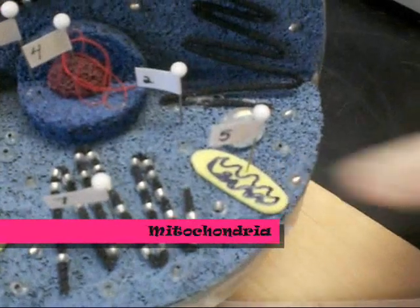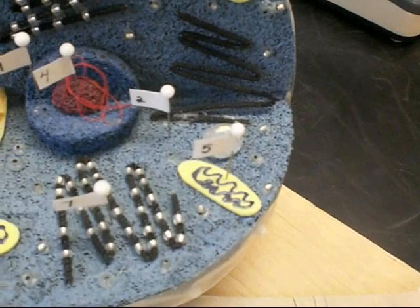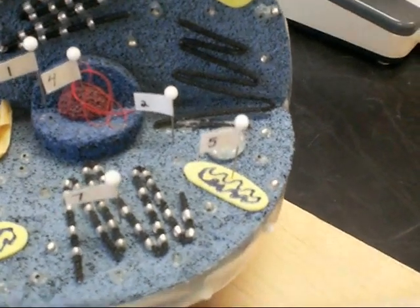One of our bigger features in this fine product is the mitochondria. For all you cell respiration lovers, this is a perfect feature. The mitochondria generates ATP, which keeps the cell running.